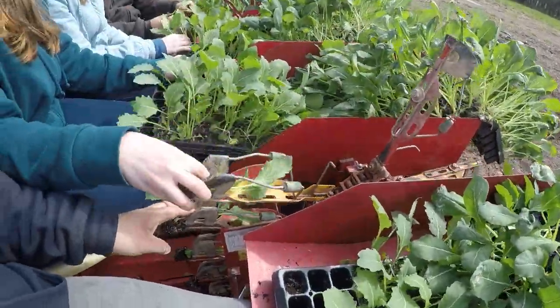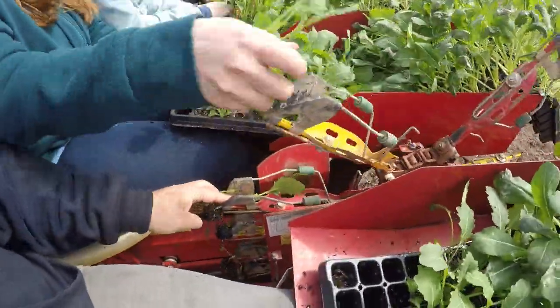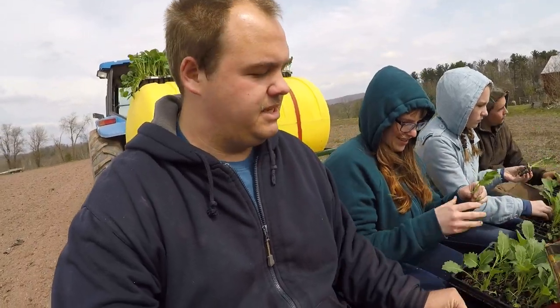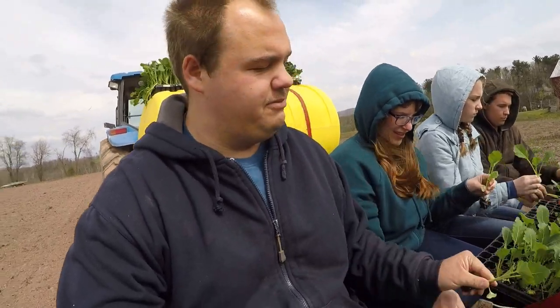So this is our job. Oh, this is good speed! Good speed! We have to communicate with my dad while we're on the back here, because if we don't, he will go way too fast, and then we'll be missing spots. And then when we're picking cabbage, he tells you every single time, there could have been a cabbage here, but you guys messed up.